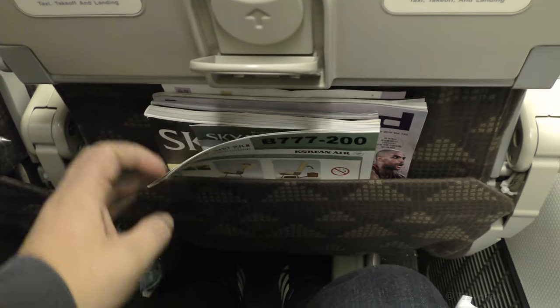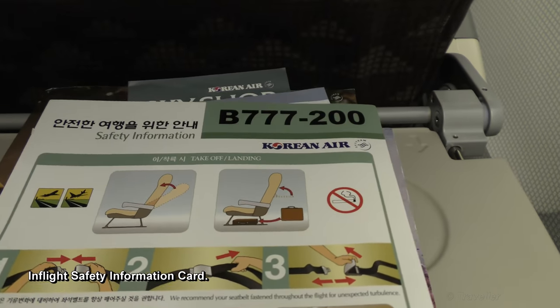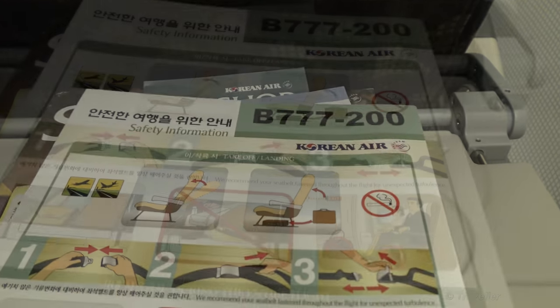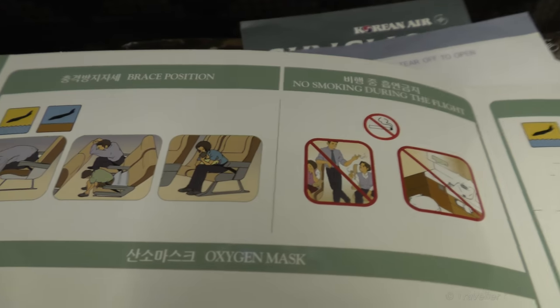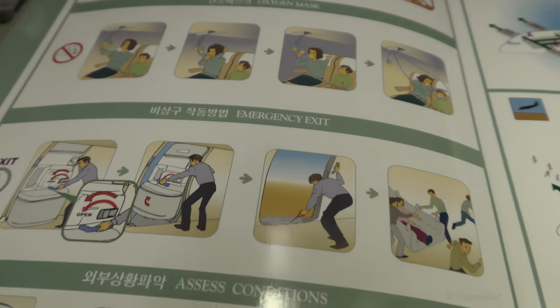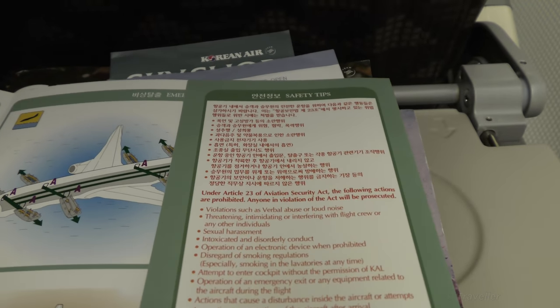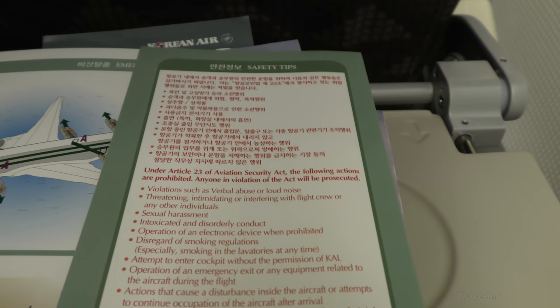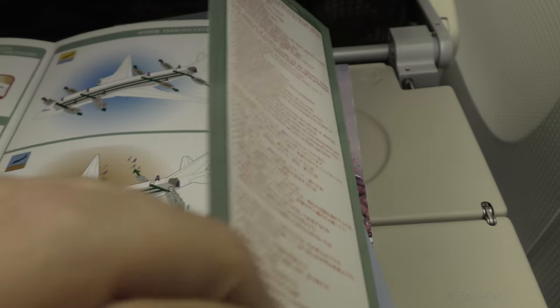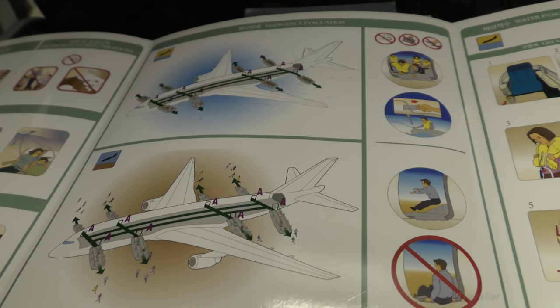Look at all these magazines and safety cards. I suppose we should quickly go through them while we're on the ground. Here we have the safety card for the Boeing 777-200s. Have a quick look at that. See, it's written in both Korean and in English. I'm of course in a hurry to get this part of the trip report done before we're in the air, so we can focus more on the in-air activity once we've taken off. Here you have the 777 safety information.